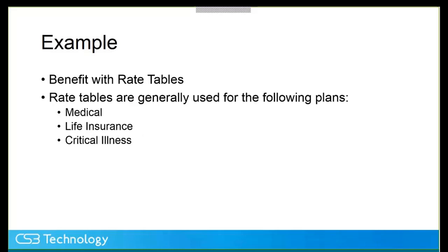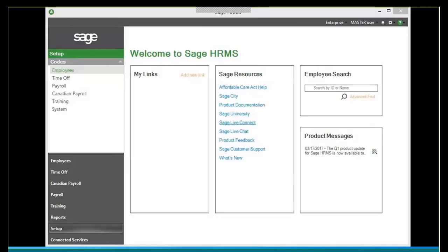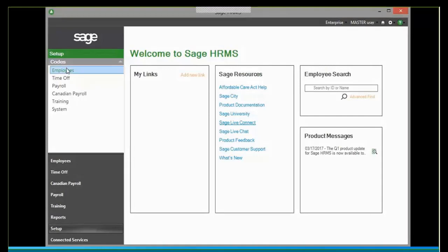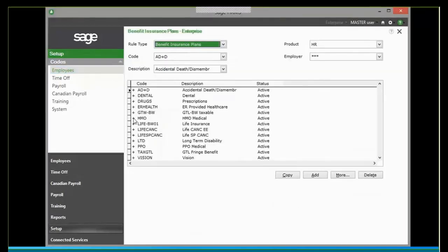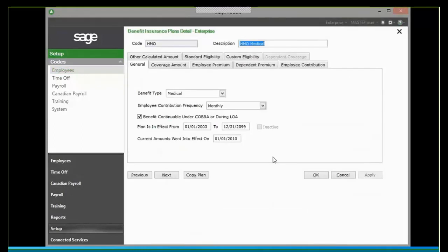Generally, your plans with rate tables are going to be your medical plans, your voluntary life plans, critical illness, anything that really has to do with an employee or employee plus spouse, employee plus child, anything that you have those specifics with, this is where you're going to have your rate tables added, okay? So again, we're going to go to Setup and Employees. We're going to click on Insurance Plans. And today we're going to look at the HMO medical plan.